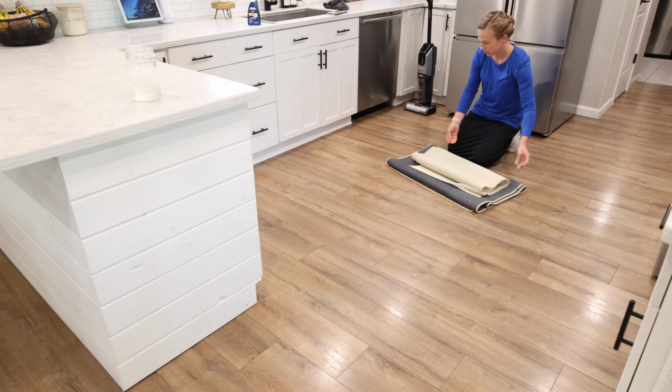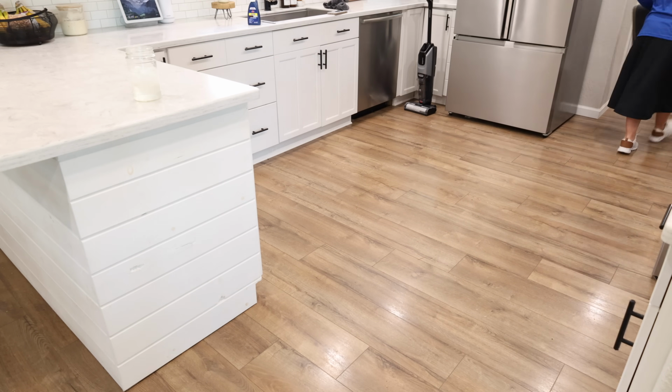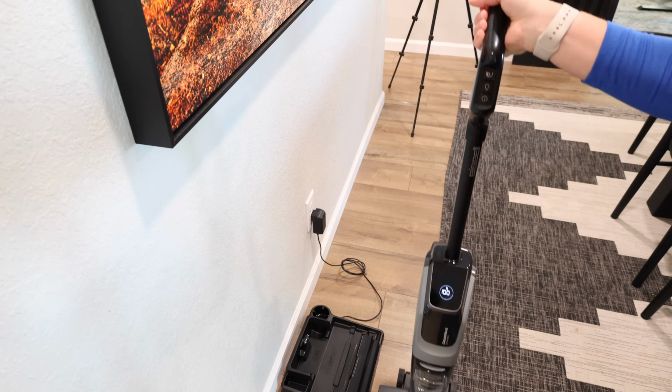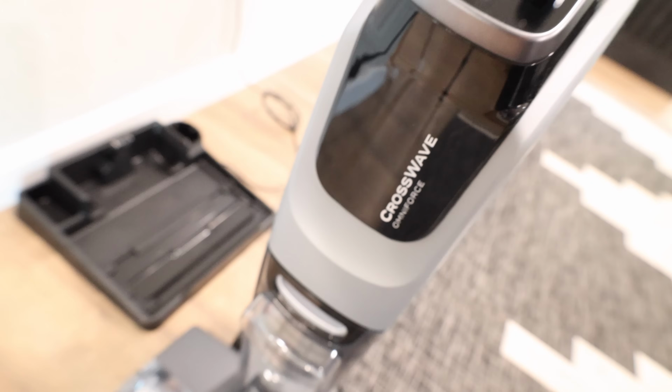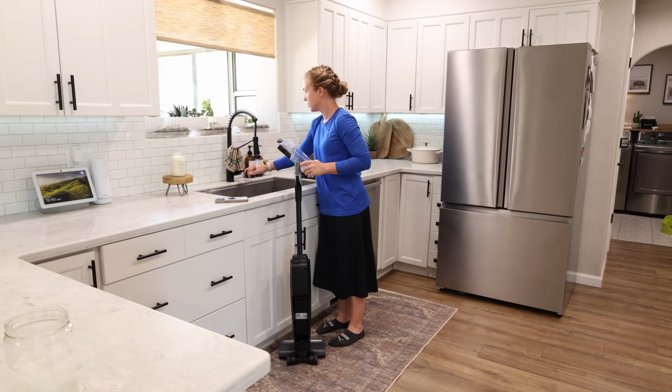I'm actually going to be using a wet dry vacuum, which I love using because it's a 2-in-1. It's a vacuum and it's also a mop. So it saves me time and it does a really good job at cleaning the floors.